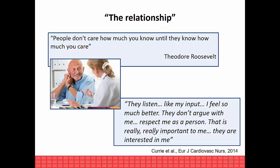And I think in closing, this quote here: people don't care how much you know until they know how much you care. And obviously we need to know something about helping manage heart failure, but they really want that personal touch. They listen, they like my input. I feel so much better. They don't argue with me. They respect me as a person. They're really, really important to me and interested in me, and that relationship is key. And often you spend time just building the relationship, and then you get into some of those behavioral changes. But that relationship is absolutely important.